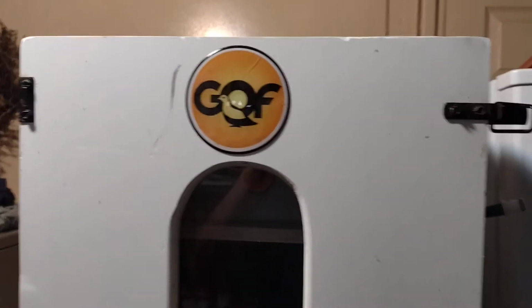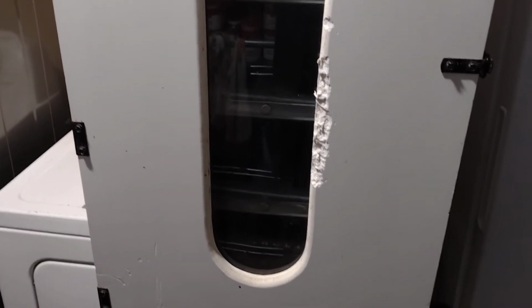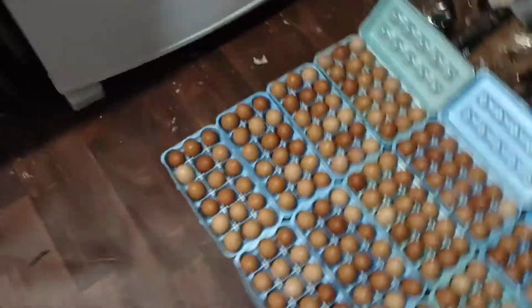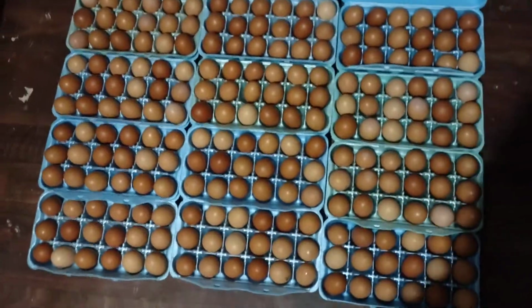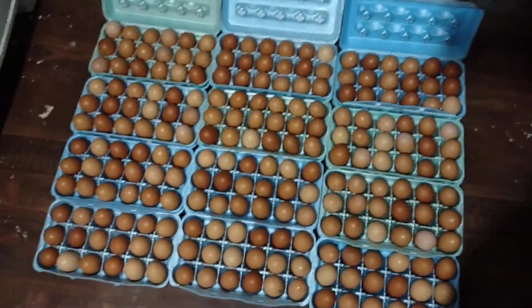But this incubator here works really good. And if you can afford one, this is the kind I would get if I was you. And like I said, we've been using these for years, and we ain't had no trouble with them. But like I said, I really don't know what to do with all these eggs right now. We're getting more than we can eat.